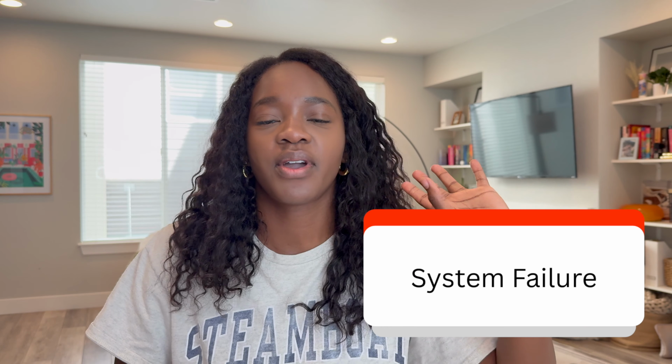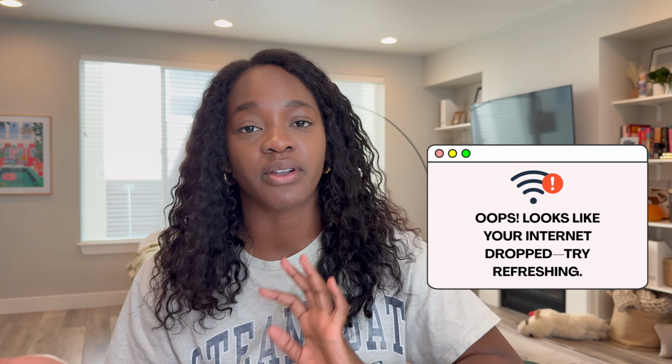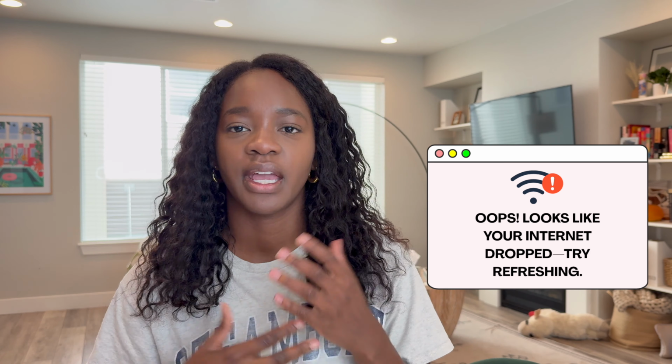Think of a confusing error like system failure. Okay, that is a very scary prompt. Like, what does that mean? A content designer goes in, massages that language, and could say something like, oops, looks like your internet dropped, try refreshing your screen. It just creates a nicer tone and better represents what you're trying to create as a product. So they work with UX designers still, they work with researchers, product managers. I would be surprised if they didn't work for every single team. They touch a little bit of something in every team in an organization.